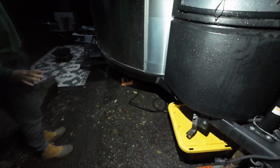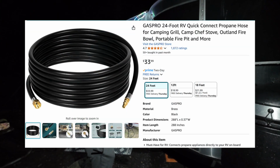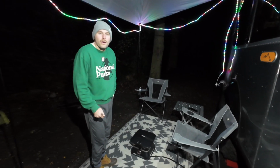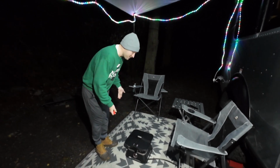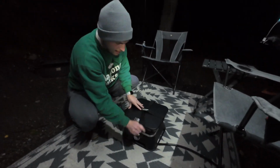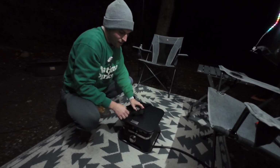This fire pit did come with a hose, but we had to do a little bit of adaptations to get a quick connect on it. So I simply bought a separate hose with the adapter with the quick connect on it, and then reconnected it to the fire pit. Once you have your propane line connected from the Airstream to the fire pit, this one came really simple. You just undo these latches that also act as a carrying handle, and there's 4 corners. So you're just gonna pop those off.